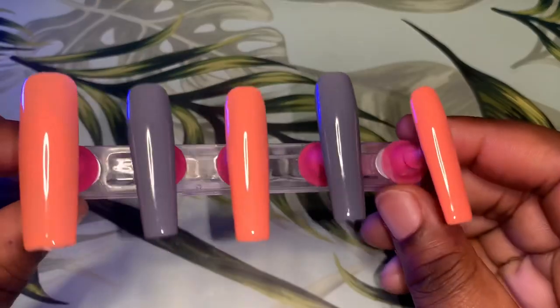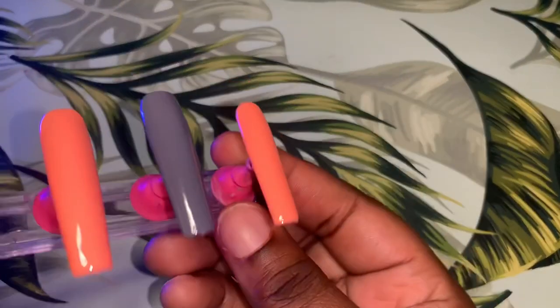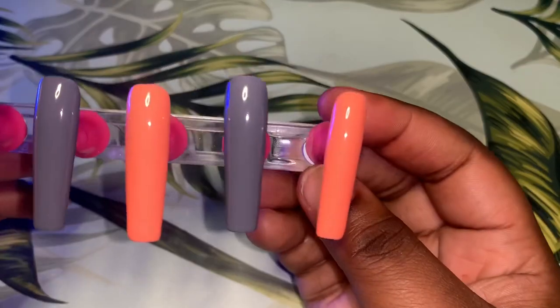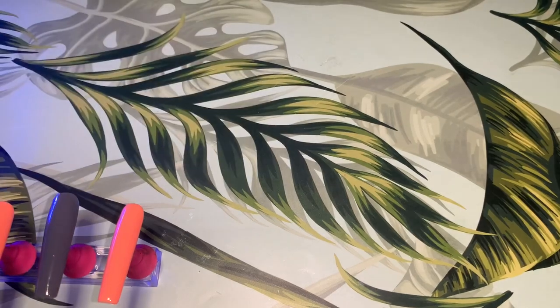So I'm going to be going in with Jelen's top coat on all of the nails. Y'all, those colors together are so freaking pretty. Like, who would have thought gray and peach go together? It's crazy, you know? It's so freaking pretty. So yeah, I'm going to go in with the top coat after. I'm going to be using that on all of the nails. I'm going to put on some bling after, some charms. Like I already said, I'm going to be going in with the Jelen's top coat.